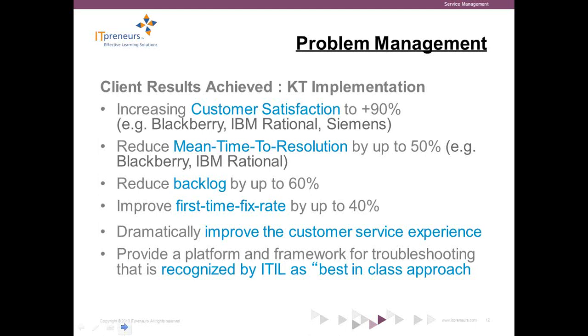As a result of that, customers are happy. They get a good quality customer experience, and they're also coming back with feedback to the clients saying, you've done something great, you're handling our problems and issues in a consistent fashion, in a speedy fashion, and you seem to know what you're talking about. So the overall customer experience also improves drastically. And last but not least, KT is recognized by ITIL as a best-in-class approach. That in itself, in the problem management and incident management space, speaks for itself.